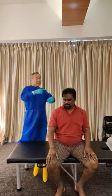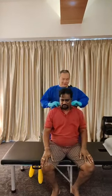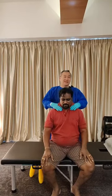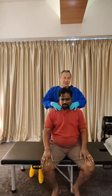Okay. So now I'm scanning your whole body. So the first thing I'm scanning is the main nerve, to see if there is a nerve problem or not. So first thing, this is a collarbone here. The collarbone on top here is a main nerve. So you see, collarbone, this is a cervical, C1.